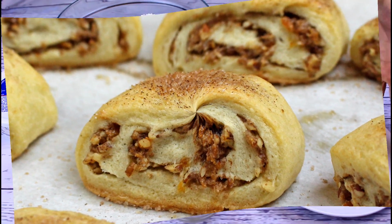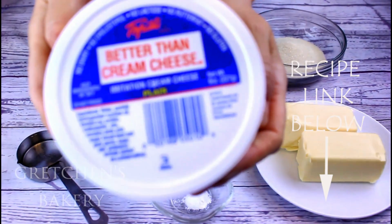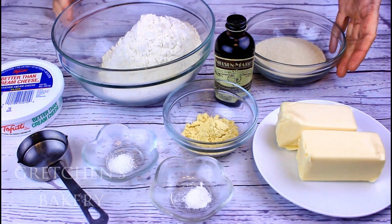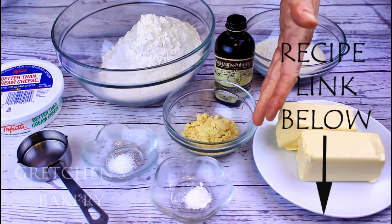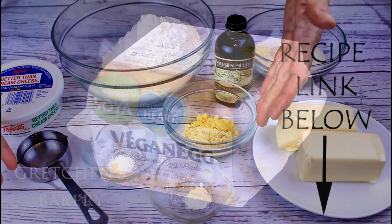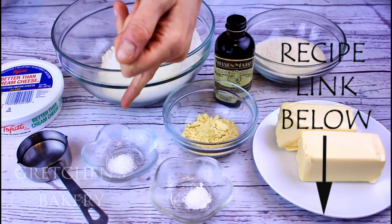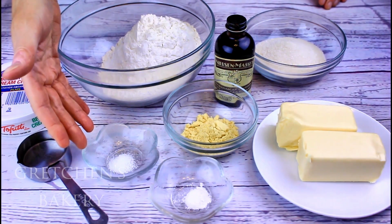First, to make the dough, you will need vegan butter, vegan cream cheese, and I am partial to the Tofutti brand for all my baking projects that use cream cheese, vanilla extract, sugar, flour, and I'm using vegan egg by Follow Your Heart as the egg replacer because the original recipe called for egg yolks. And I do love replacing egg yolks in a recipe with the vegan egg. I'm also using vegan lactic acid to enhance the cream cheese in the dough and some baking powder too.